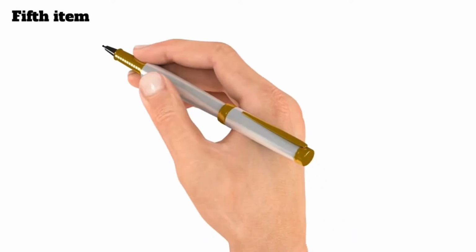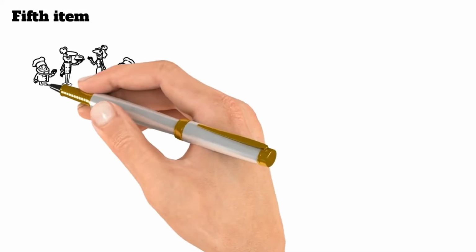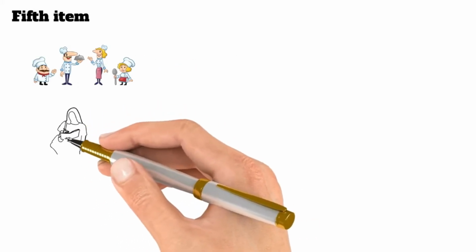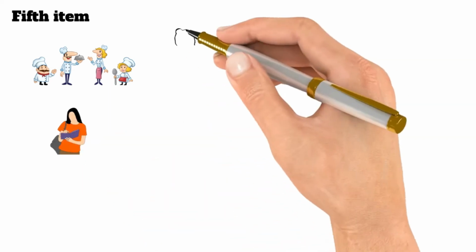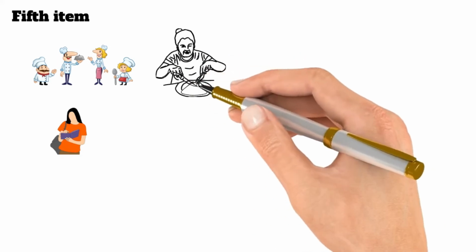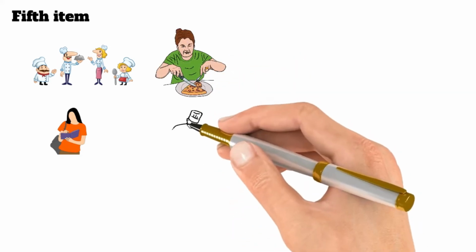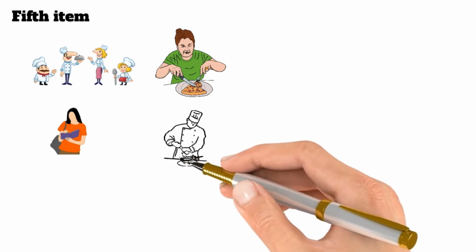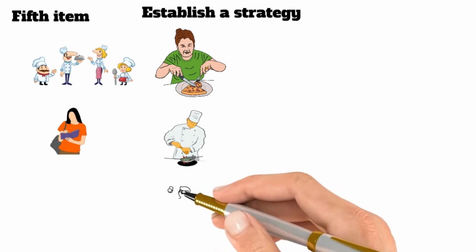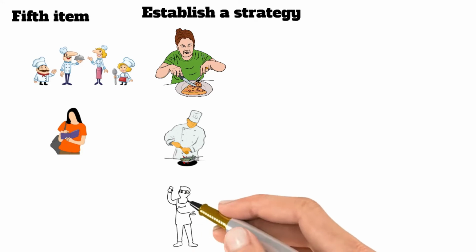On our list of things to do to save money, the fifth item on the list is to prepare meals at home. It is possible that you may have an easier time deciding what to consume on a daily basis if you spend some time each week planning out your meals and giving some thought to what you want to eat. If you want to become a better chef, you need to establish a strategy and adhere to it if you want to grow better. This is true even if you believe you are a lousy cook.